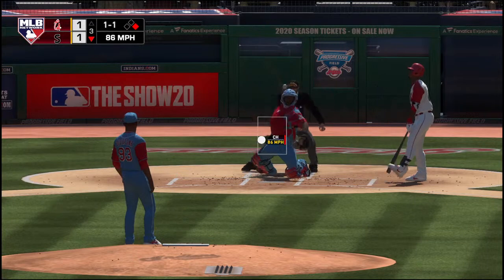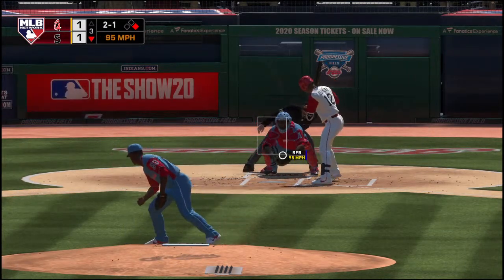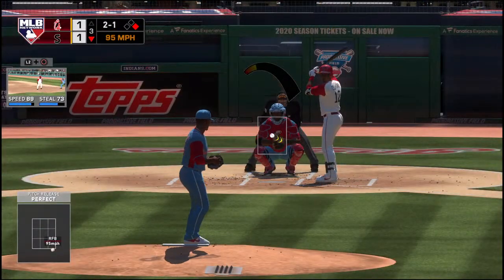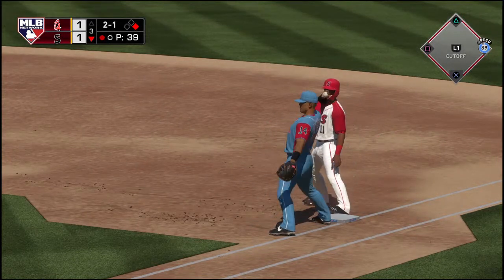Outside part of the plate, the changeup is in there. Echeverria leads off first with 1 away. And he takes ball 2, and it's 2-1. Now a move over to first, and he's back easily.